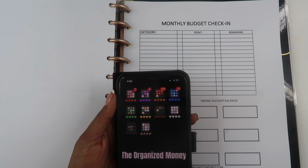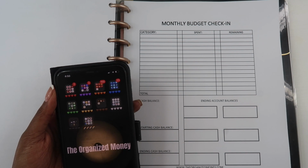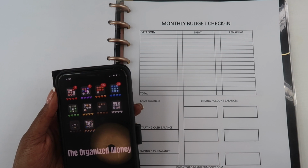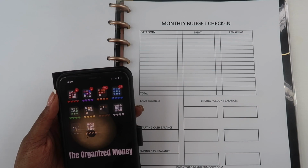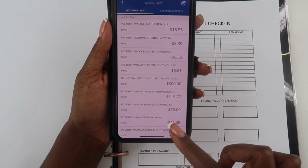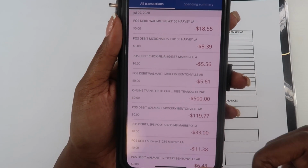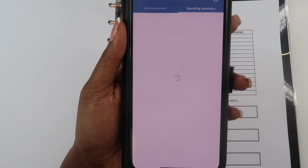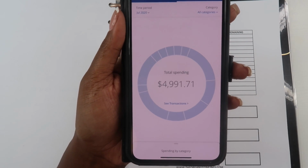I had been swamped with work, so I decided to do it another way and actually review my transactions through my bank app. I am not sure that all banks do this, but if you bank with Chase, then you can definitely do it this way. When you go into your bank app, you can look at all of your transactions for that particular month. As you can see, I have all of my transactions here, and then there is another tab up here that says spending summary. When I click on that, I can see my total spending for the entire month.